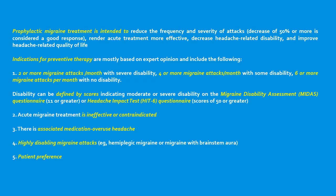Number 2, acute migraine treatment is ineffective or contraindicated. Number 3, there is associated medication overuse headache. Number 4, highly disabling migraine attacks such as hemiplegic migraine or migraine with brainstem aura. And number 5, patient preference.